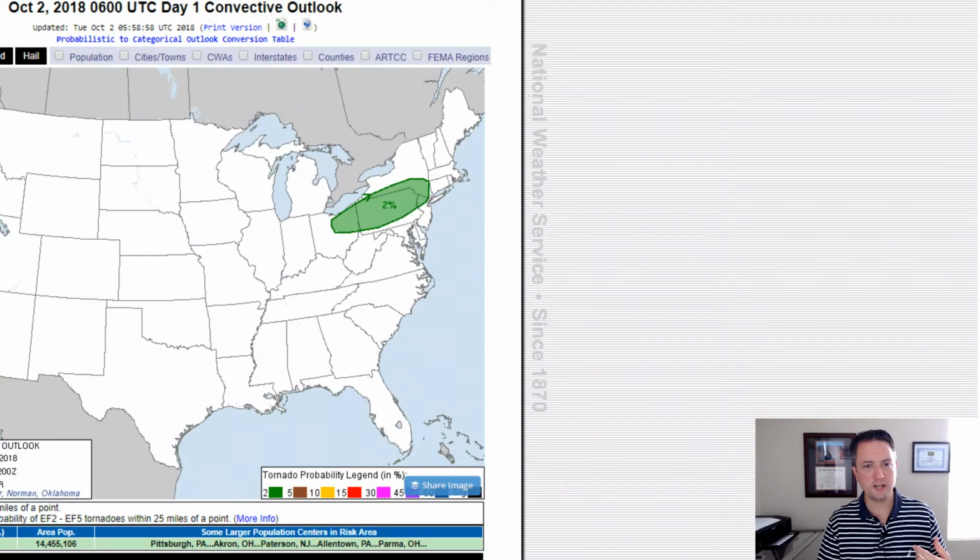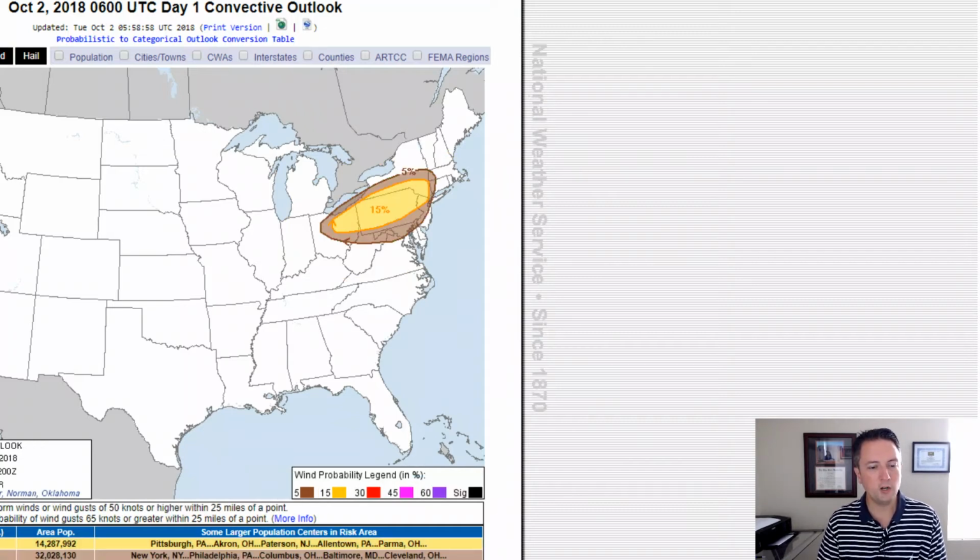One thing we have to watch out for today is a low-end tornado risk. This is the chance of a tornado within 25 miles of any location. And notice there's a 2% contour that includes all of eastern Ohio and western PA. It's a low chance, but it's not zero. So that's something that we'll have to keep in mind for this afternoon. That's the tornado risk. Wind and hail are much higher risks.